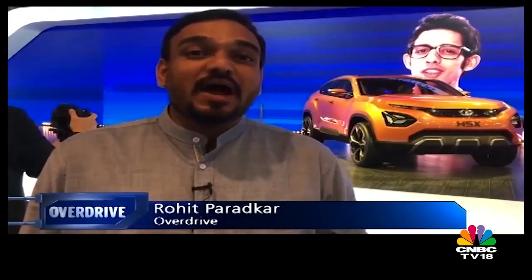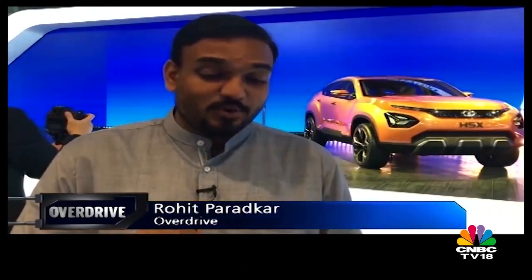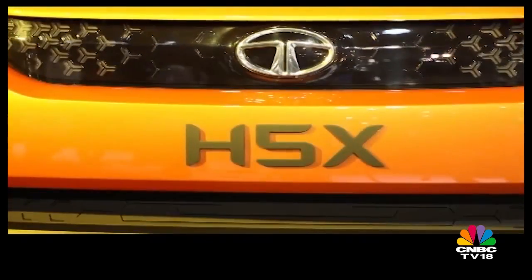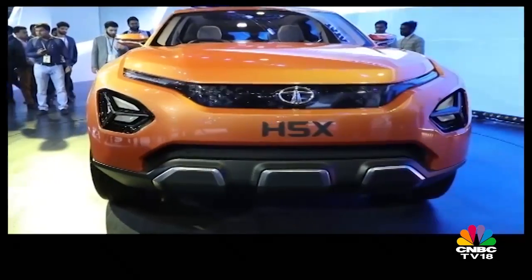Now, I have the release with me. The architecture that this particular vehicle is based on is called the Omega Arc. Now, the Arc is for architecture, and Omega stands for Optimal Modular Efficient Global Advanced Architecture. The architecture that's underpinning this vehicle comes from the Discovery Sport from Land Rover. In fact, we are told that this vehicle has been in development for over 5 years. Tata is really betting big on this vehicle.